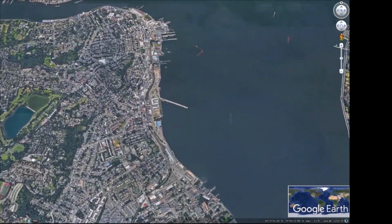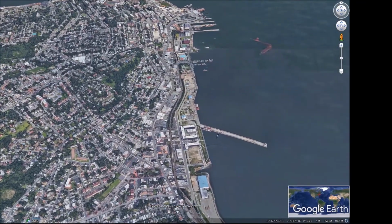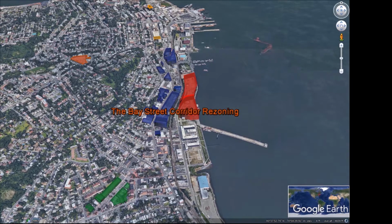Before we start, some maps of land use, zoning, and floods. The Bay Street Corridor rezoning. These are the areas to be changed by the proposed Bay Street Corridor rezoning and related actions. It's not all along Bay Street. There's a section of Bay Street to be rezoned from industrial commercial to residential commercial. And there are two city-owned parcels on the waterfront to be upzoned and sold for high-rise residential housing.